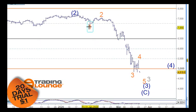I've lined this particular count up with the rest of the world in terms of this wave being a wave 3 here and a wave 4 here, but I have to say that this would line up with the DAX and also the S&P 500, but I'm not happy with it.